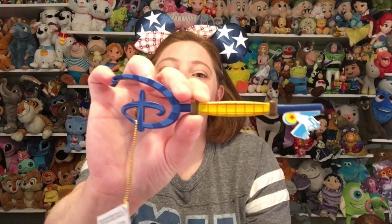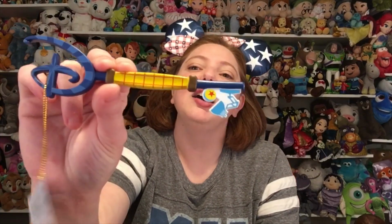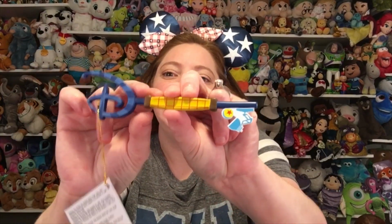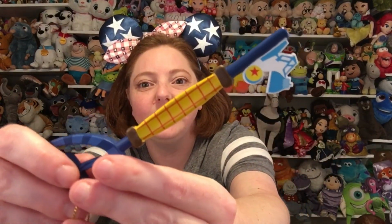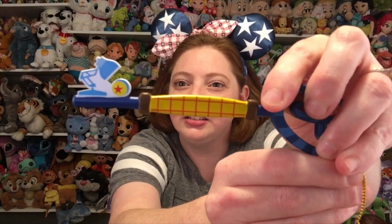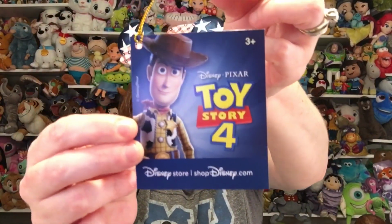They're awesome. Speaking of Toy Story, I did get the Toy Story key, or the Pixar key. It's like Toy Story and Pixar mixed together. It has Woody themed paint on it to make it look like Woody's outfit, and the actual teeth of the key is the Luxo ball and the Luxo lamp from Pixar, and that's what the tag looks like. And this is my very first key.